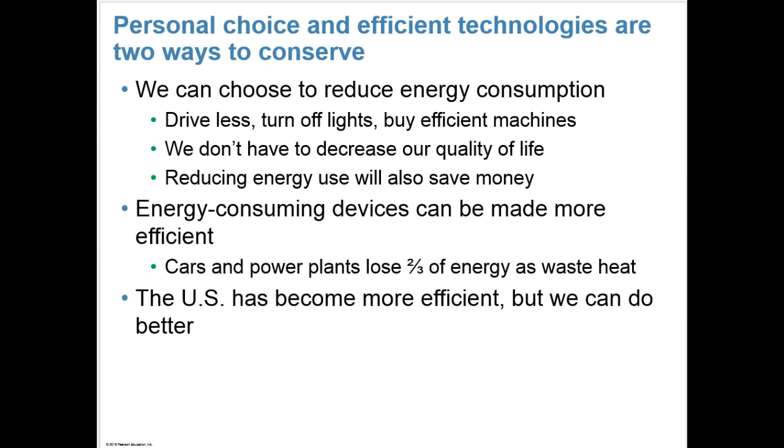Personal choice and efficient technologies are two ways that we can conserve. We can choose to reduce energy consumption, like driving less and turning off lights, and buying more efficient machines. And we don't have to decrease our quality of life. We can still reduce energy use and also save money.